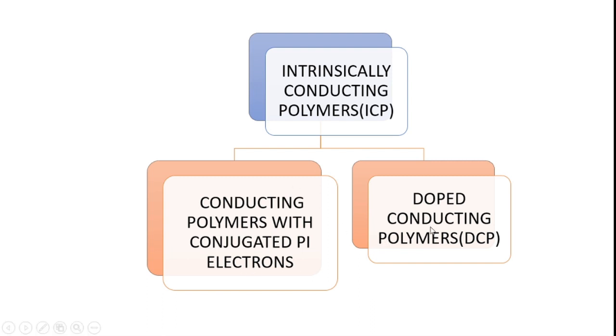And what are doped conducting polymers? Doping, as the term itself suggests, is the addition of some impurity from outside. Conductivity of conducting polymers can be increased by creating positive and negative charge on the polymer backbone either by oxidation or reduction, and this process is called doping. The conjugated pi electrons can be easily oxidized or reduced. Why? Because they have low ionization potential and high electron affinities.